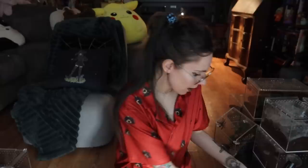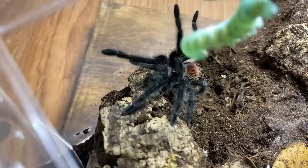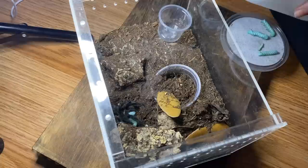All right, let's stick with the Grammostola trend, and we are going to do my Grammostola actaeon. Very similar looking Grammostola species, slightly different. I love this species though. They are just absolutely beautiful, very velvety and fuzzy. And, oh, look at that. Great eaters, fantastic. Is the Grammostola genus really gonna carry this video today? I think it might.